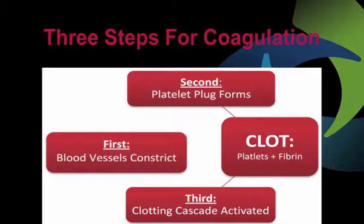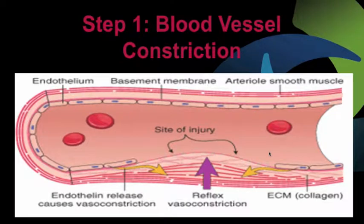So taking a look at coagulation first, there are essentially three steps that occur to create the plasma platelet fibrin clot. First, we see that blood vessels will constrict, and they try to constrict to close off that injured vessel as best they can. Then we start to see a second: platelet plug forms. Third, all the clotting cascade is activated, finally ending up with the platelet and fibrin clot. So we'll look at those a little bit closer.